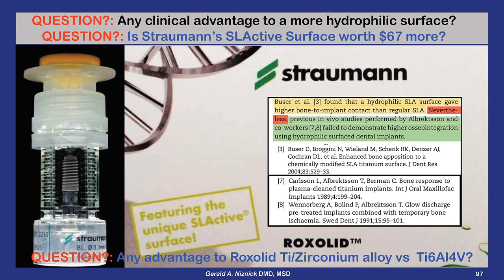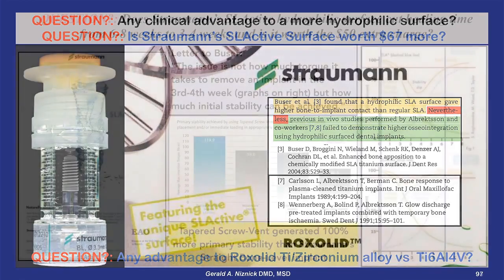Another unique selling proposition of Straumann implants is its use of a titanium zirconium alloy called Roxolid, rather than the titanium 6Al4V alloy used by most other implant companies and the orthopedic industry. Titanium zirconium alloys are more brittle and therefore potentially more likely to fracture.